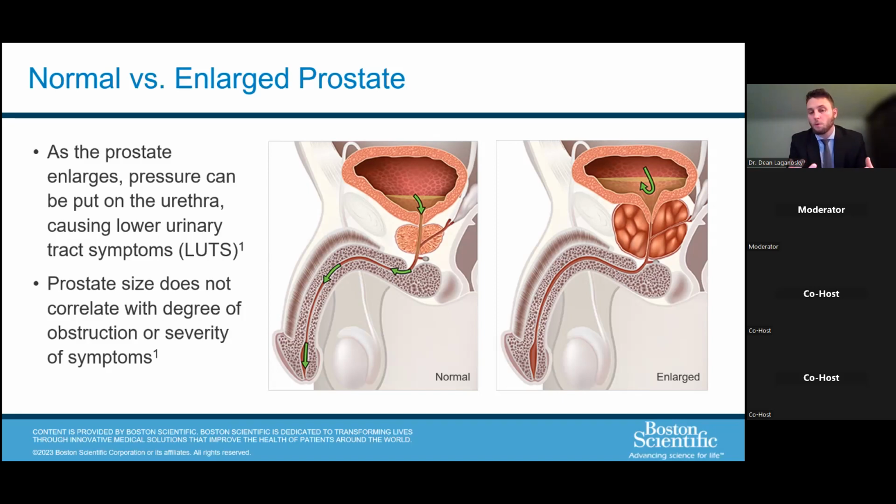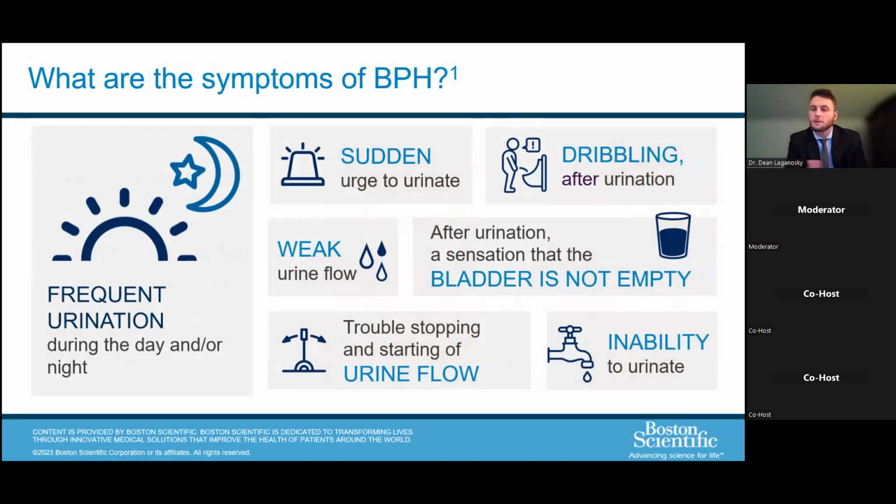So really what we're looking at here is the tissue of the prostate gland impinging upon the urinary tract, whether you have a very big prostate or just a mildly enlarged prostate. So what are some of the symptoms of BPH? These can range most commonly from frequent urination, daytime, and most men experience this during the nighttime when the bladder is a bit more sluggish and having a difficult time emptying across that prostate gland.